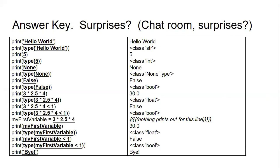That's actually a great way to put it. Type is the Python and robot. Yeah, I like that. I got to put that in my next slides.